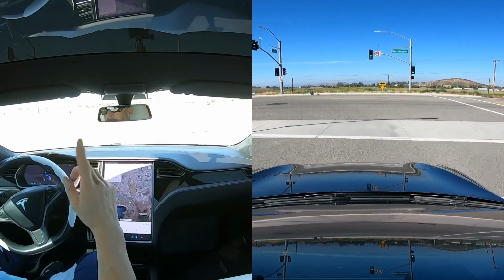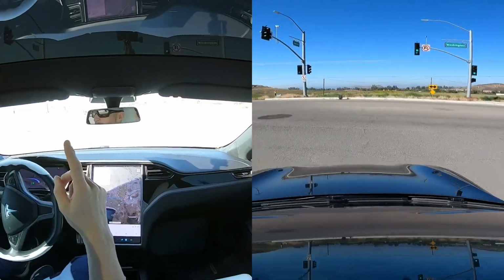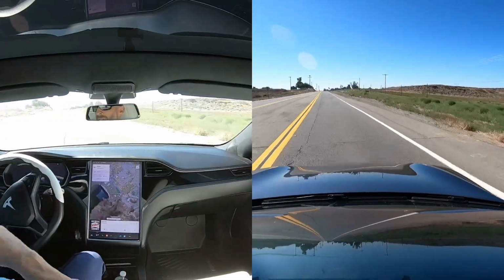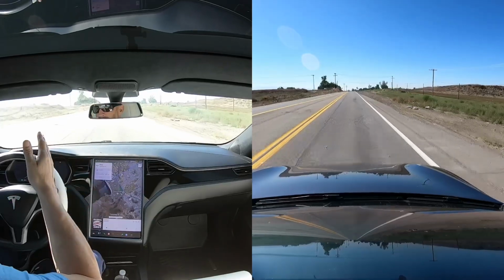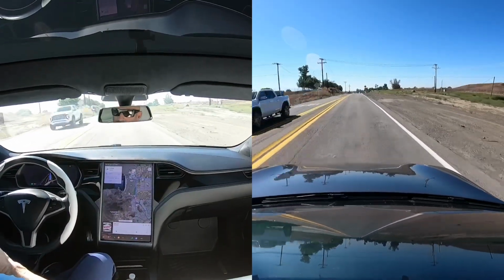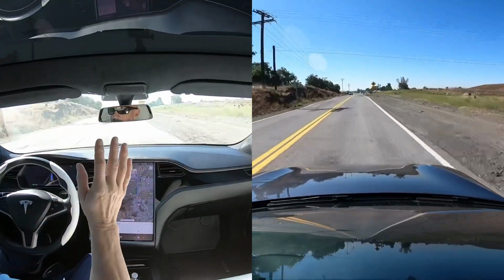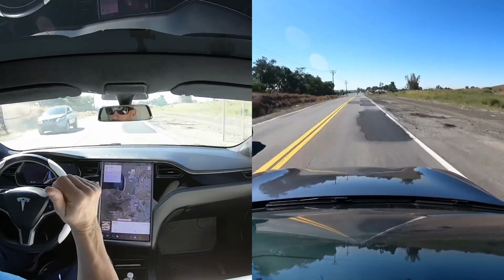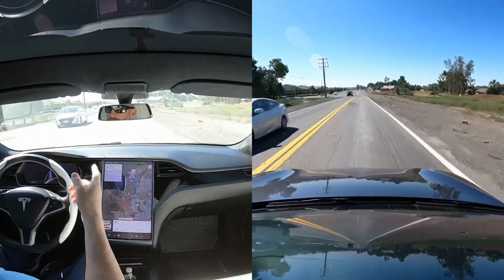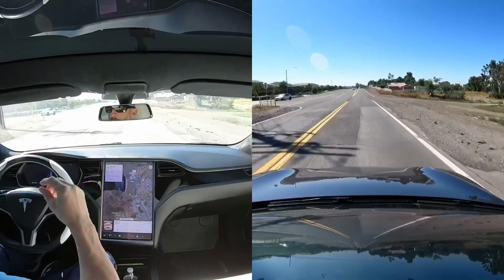So this time I did an outside view. I've got the camera on top of the hood here, and then I have the inside view here. So you guys can see the outside, the inside, what the car is doing. And I'm just gonna let it ride. I'm not in a hurry to get to where I'm going, so I'm gonna let it do its own speed limit, because it'll change for the speed limits as well.